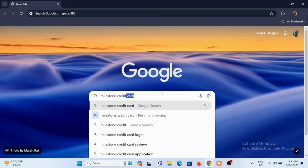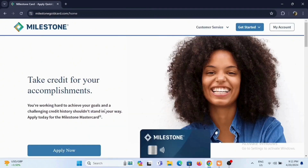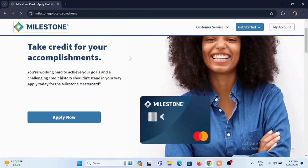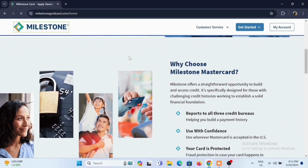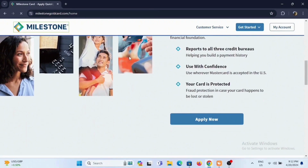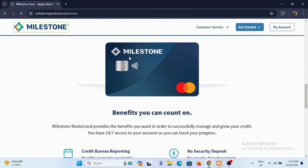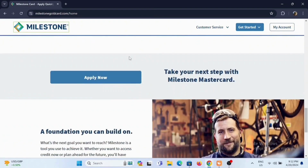So for this, the most relevant option is to contact the customer service of Milestone Credit Card. This is because Milestone is not currently offering the feature of live chat. So you need to call the customer service. Dial the number 1-800-305-0330.